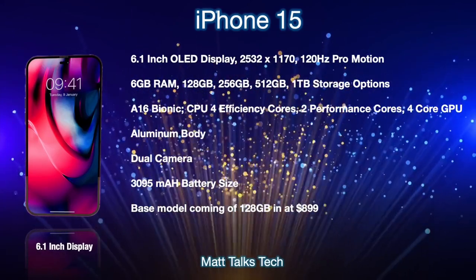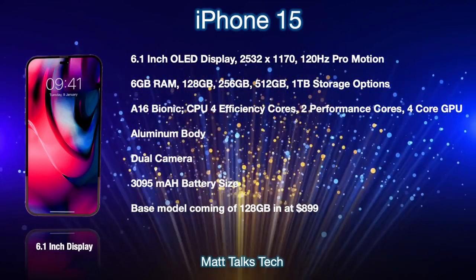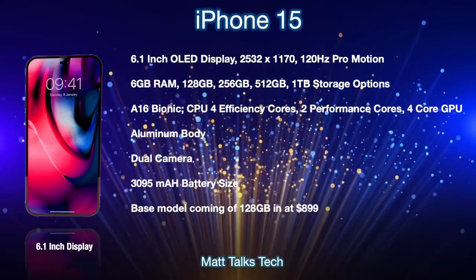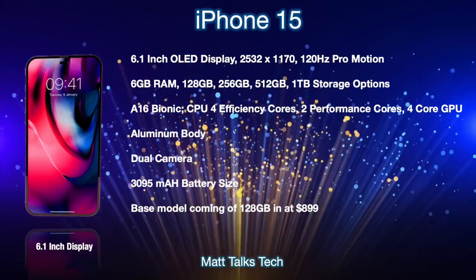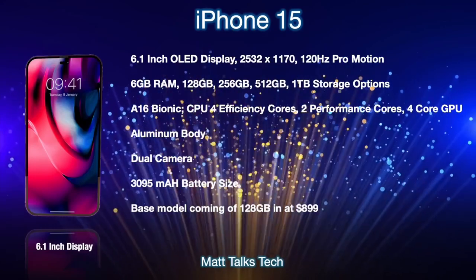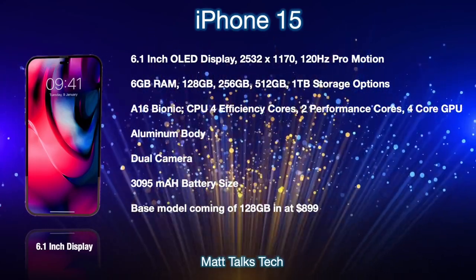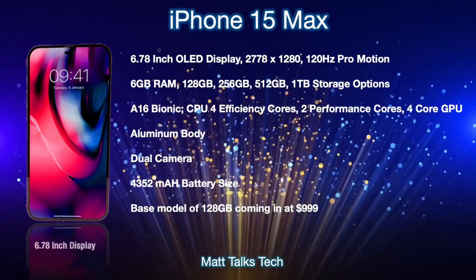The body will be an aluminium body, there'll be a dual camera on the back, and the battery will be very similar to what we have right now. It will probably be about a 3095 milliamp battery size, and the base model of this iPhone, at 128GB, will be coming in at $899 US.